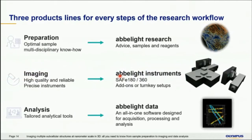So the first step of the imaging workflow is to prepare the sample, as always in fluorescence microscopy, but now we need to focus more on the sample preparation to have the best structures preserved at the nanoscopy level. So we have developed the Abbelight research department to help with the preparation of the samples. After the preparation of the sample, there are the imaging steps.